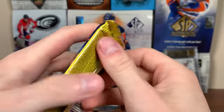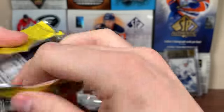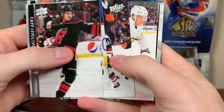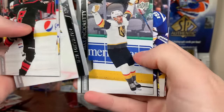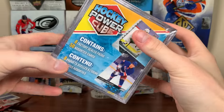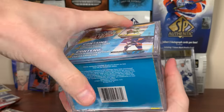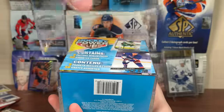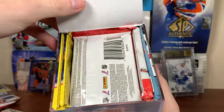All right, final pack of the first Mystery Cube. This is horrendous. Absolutely horrendous. What the heck? Aho, what do we got here? We got anything? All right, next up, Mystery Hockey Power Cube. Let's see if this one's horrendous as well. Pretty good profit margins for MJ Holdings here with all these garbage packs.